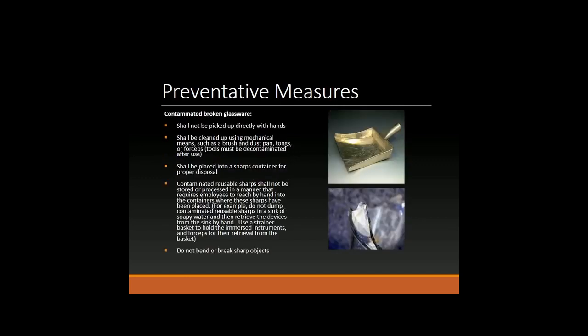Preventative measures. Contaminated broken glassware shall not be picked up directly with hands. It shall be cleaned up using mechanical means, such as a brush and dustpan, tongs, or forceps. Tools must be decontaminated after use. It shall be placed into a sharps container for proper disposal.